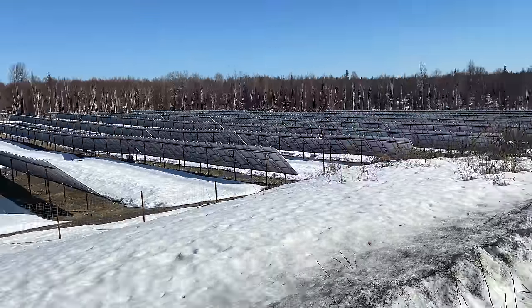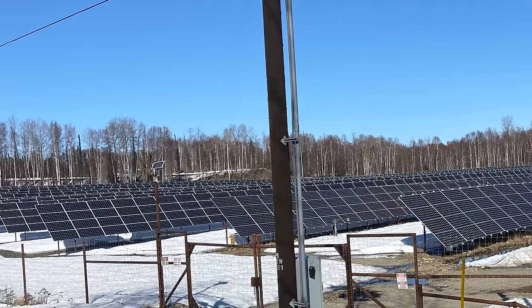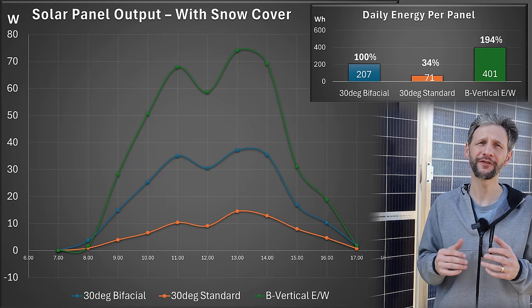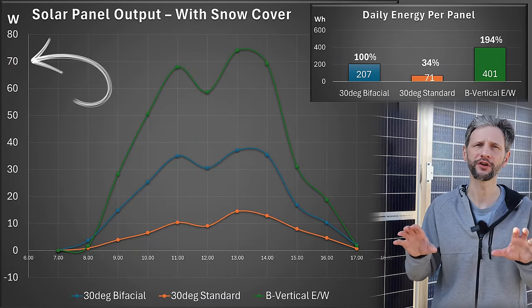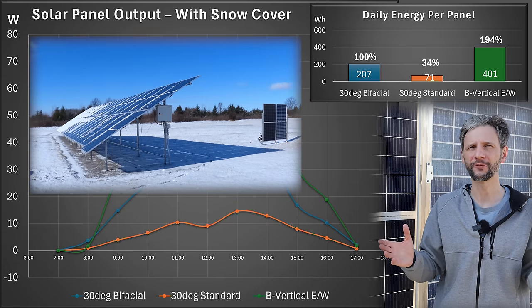No one is clearing off the panels when it snows, and I can tell you it snows a lot in Alaska. Finally, here it is. The vertical array far outperforms the south-facing array, and that's because the south-facing array is covered in snow. You can tell by the output, this wasn't a super sunny day, but it gets the point across, and I have data from multiple similar days, and I get just about the same result every time.